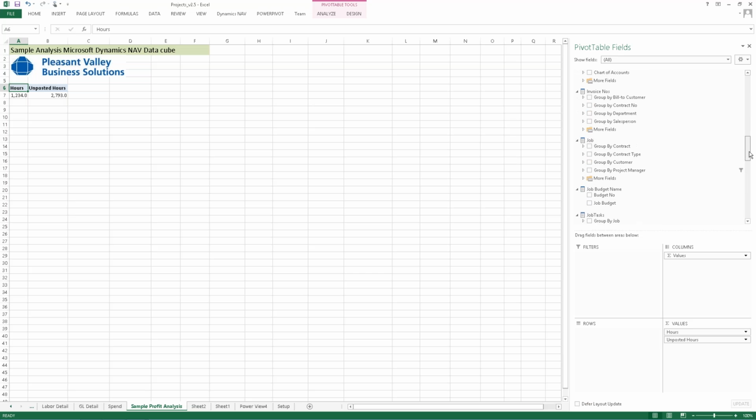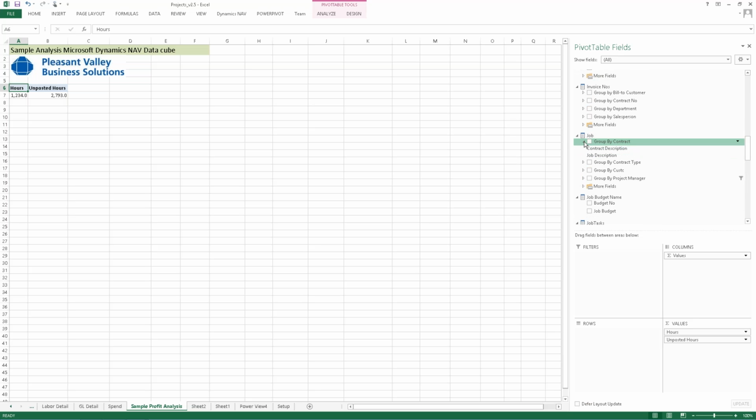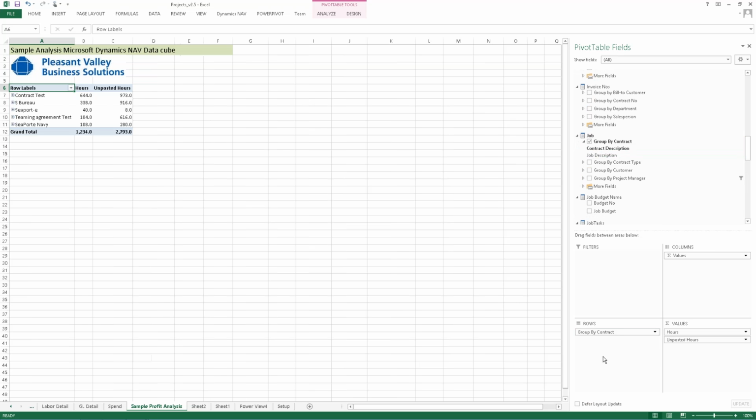So whether I want to group it by contract, so that would be any type of GWAC or BPA, some type of either agency-wide or customer-wide schedule that you have. So if I wanted to see it by contract, I would just take that particular measure and drop it in. So now in my demo system, it looks like I've got 5 different contracts. You can see the hours and unposted value by contract.